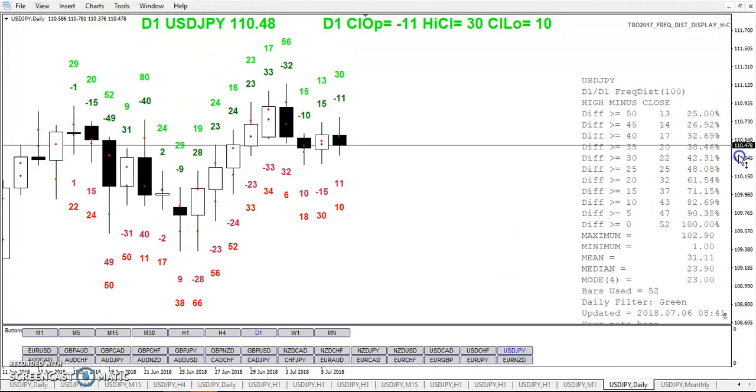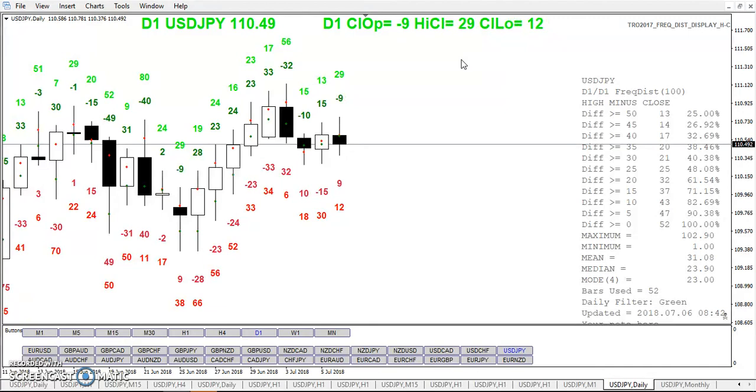And once again, frequency distribution, we got the high minus the close here, 30 pips. So once again, remember in the rat zone, even though we've only got a 41 pip range, it still would have paid off.